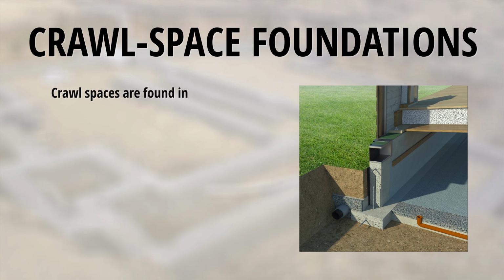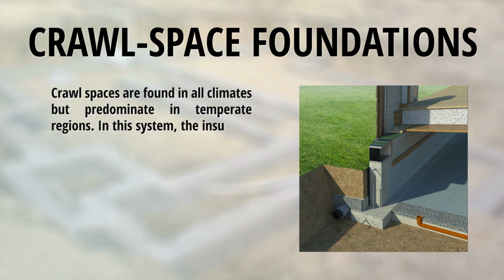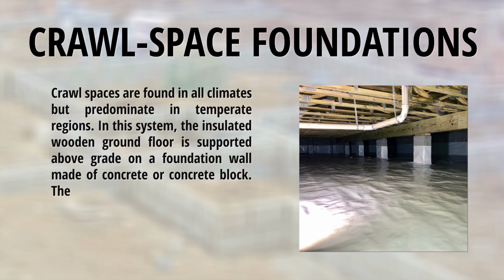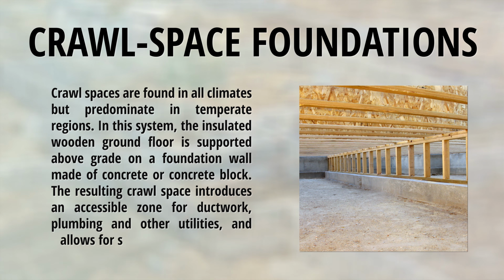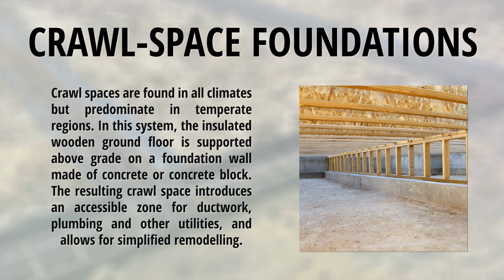Crawl space foundations. Crawl spaces are found in all climates but predominantly in temperate regions. In this system, the insulated wooden ground floor is supported above grade on a foundation wall made of concrete or concrete block. The resulting crawl space introduces an accessible zone for ductwork, plumbing, and other utilities, and allows for simplified remodeling. Take a look at this detailed illustration.